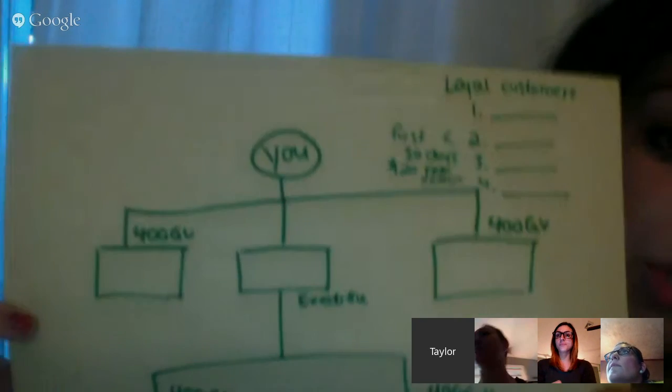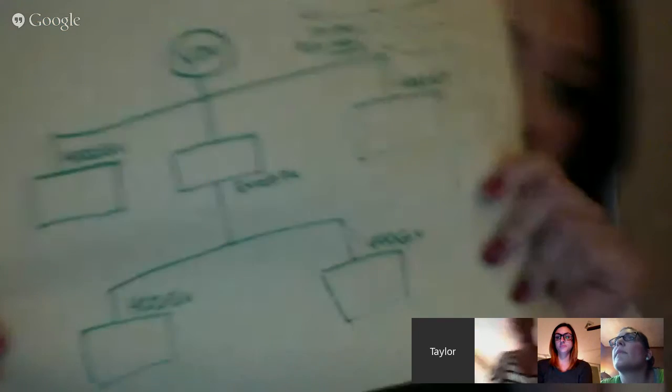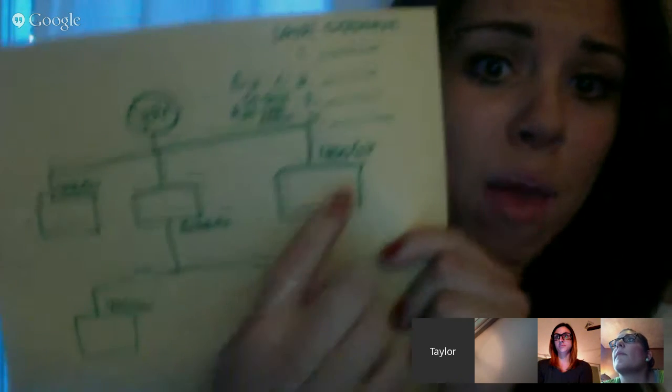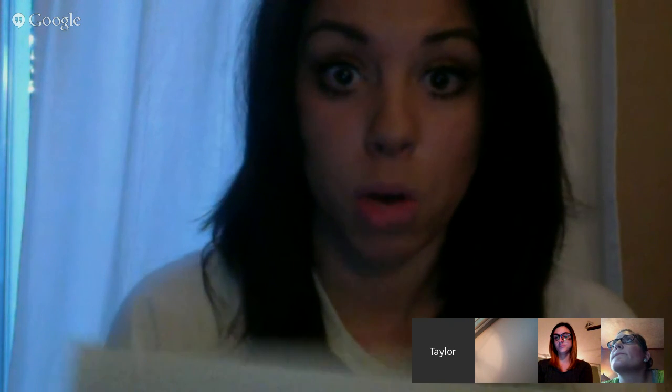So back to this Ruby chart. Some people are like, oh my goodness, how am I going to fill this Ruby chart with 5 people, and what does GV even mean? So we're going to go over what GV means, what BV means, and PBV means before we go on.